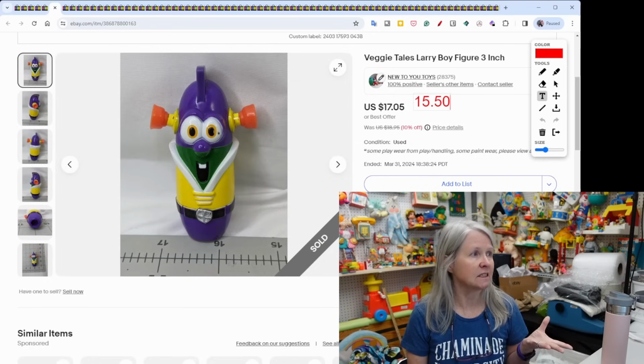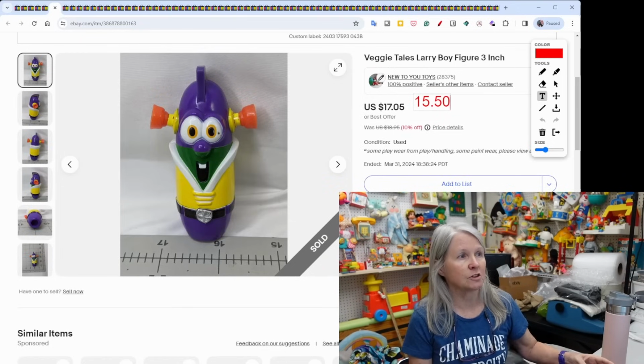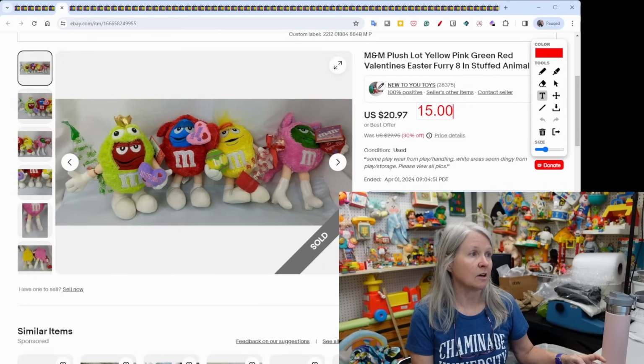I just listed these just this week. I think they were in a recent haul. But definitely anything Larry Boy. I do very well with VeggieTales in general, though. But this figure sold for $15.50, and I had 2 of them. This is from a high bid estate sale. So when I got an offer of $15, I just went ahead and accepted it. Make it gone.